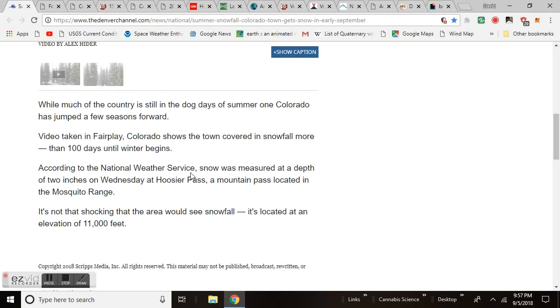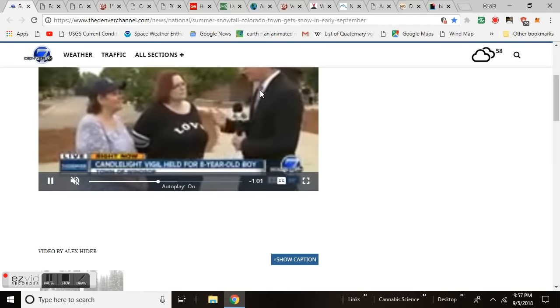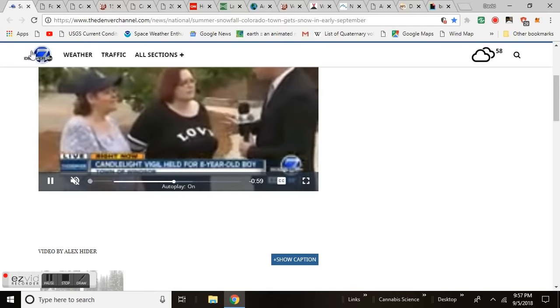And it really just looks like a bunch of fat chicks and some dude in a suit. But whatever. They claim it's snow. Do you see it falling? No, we love our big people.